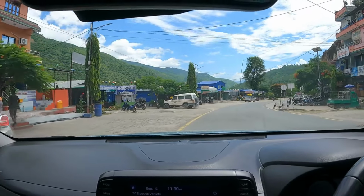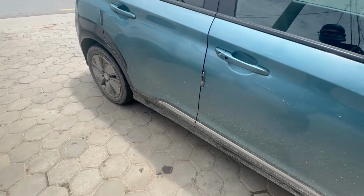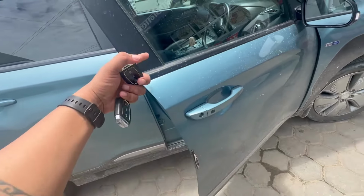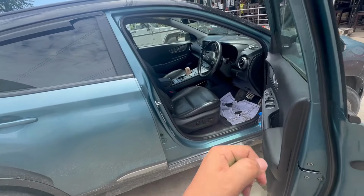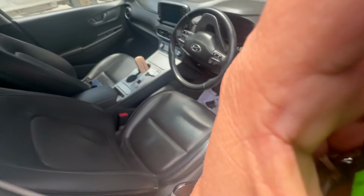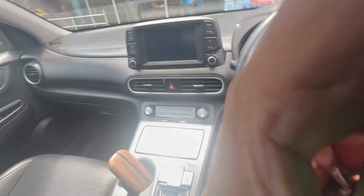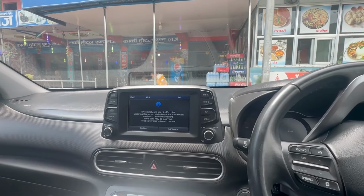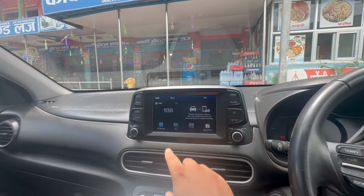What's the time? 11:30. Let me take a food break now. No fancy features. Vehicle unlocking by itself when you are coming near to the car. Well, let's continue the journey. Drive safely and obey traffic rules, of course.